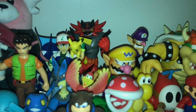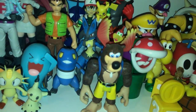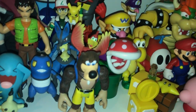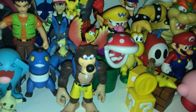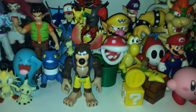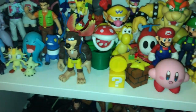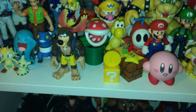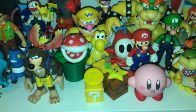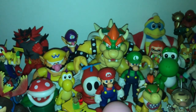We have Ash there, who's customized to have a smile. We have the Pokken Lucario. I used to have the D-Arts Lucario, but he was really out of scale, like he was huge. And this one is a lot shorter and just fits in better. We have my custom Banjo figure from Banjo-Kazooie. I actually did a second one of these as a commission a couple of months back. Wario, Waluigi. Waluigi is actually really hard to get a hold of. He's really rare.